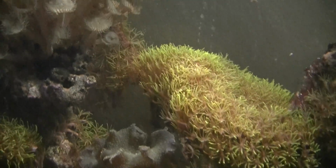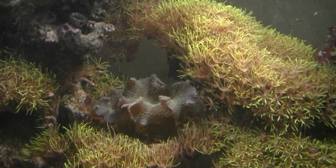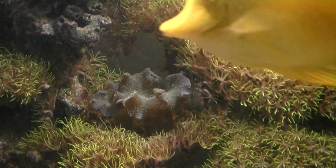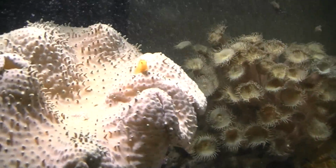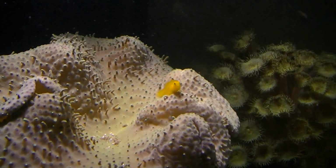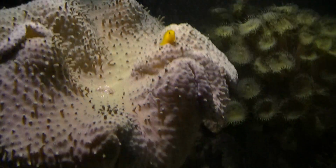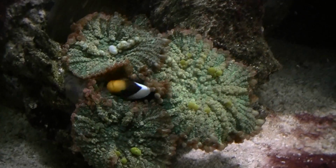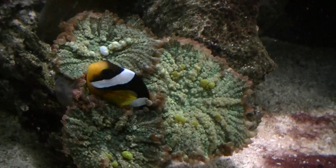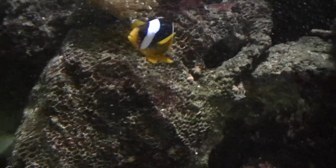Got my star polyps here, and a nice green mushroom has decided to grow right in the middle of them. Fish are all interested in what this thing is I'm holding in my hand. Up here we'll see we have a little clown goby. I've got two of them in the tank, and here's one of the clownfish. This guy here likes to host, of all strange places, inside the green mushrooms. Don't ask me why. The other clownfish hosts in the anemone, which we'll see in a minute.